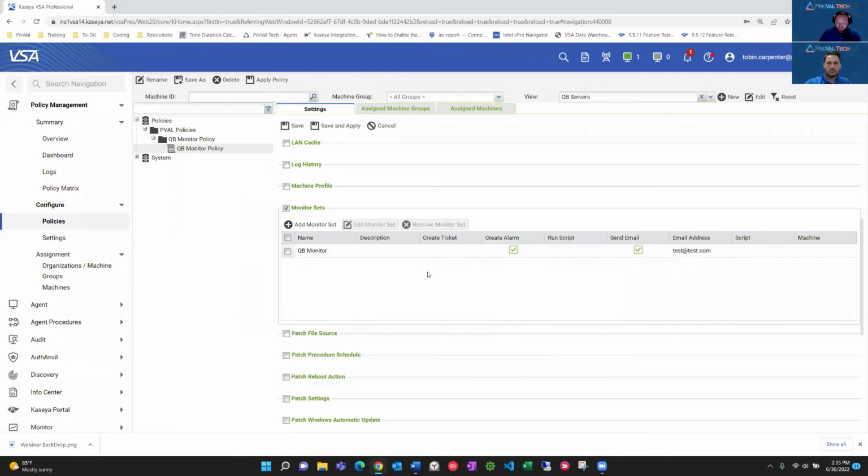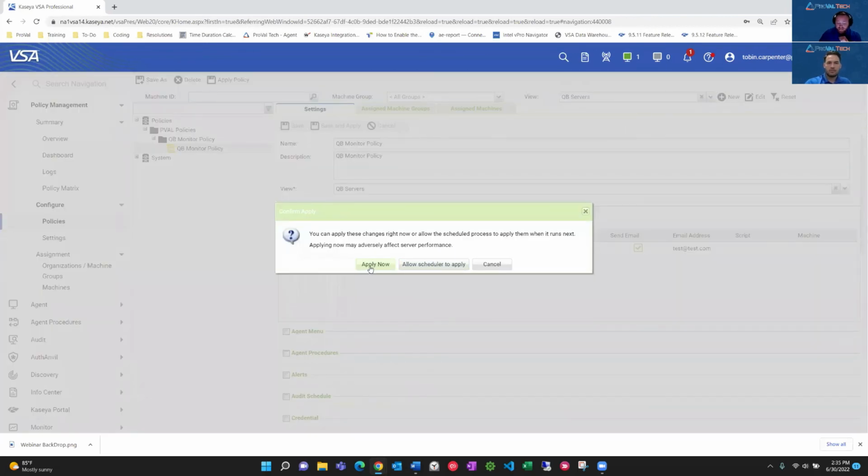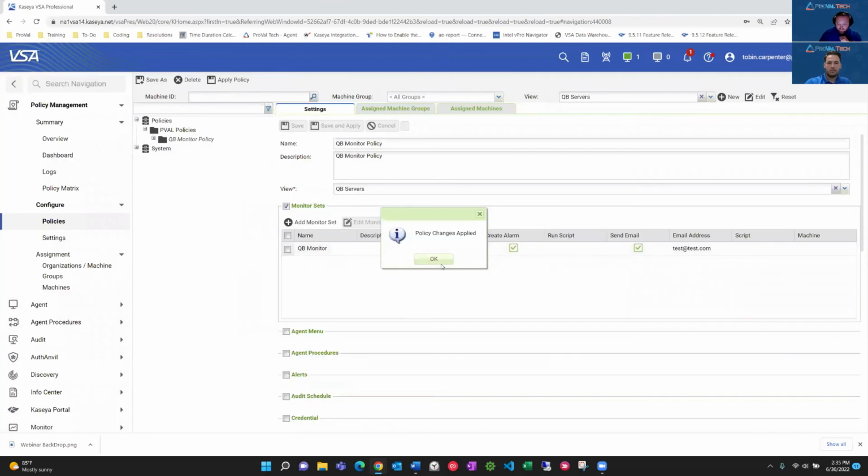So now that we've got that created, we're ready to save and apply. So let's go ahead and do save and apply at the top. Give it a moment. Select apply now. Select OK.